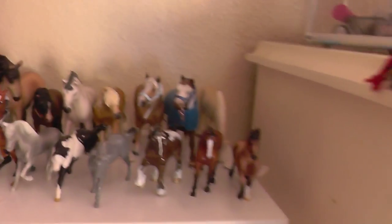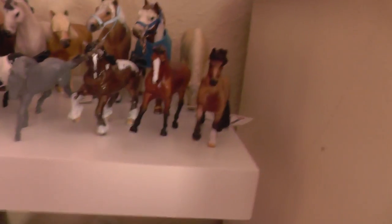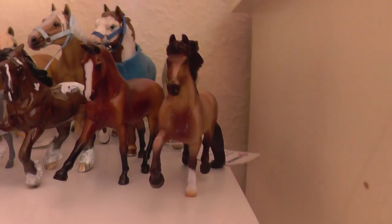I'm not going to go over all the Stablemates, and I'm not going to say any of the models' names because I don't remember them.